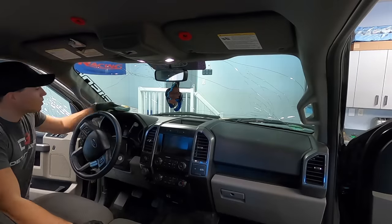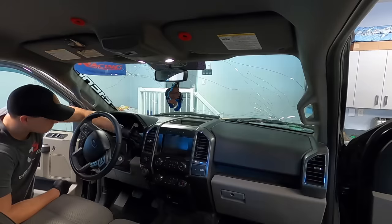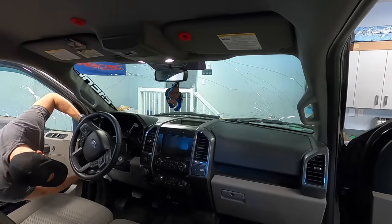Alright, with everything clean now, I'll get some 303 Aerospace Protectant applied to all the interior trim with a microfiber applicator pad, and this is going to leave everything with a non-greasy and matte finish when it dries that truly just looks incredible.